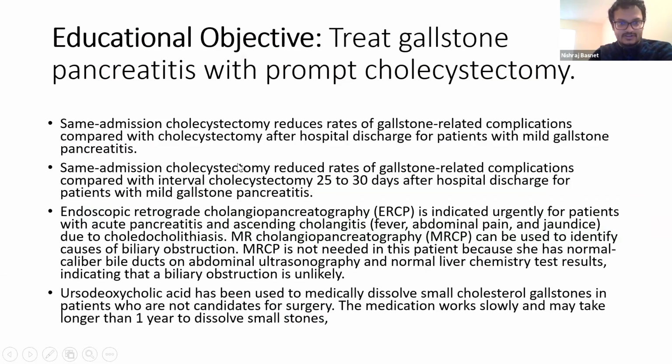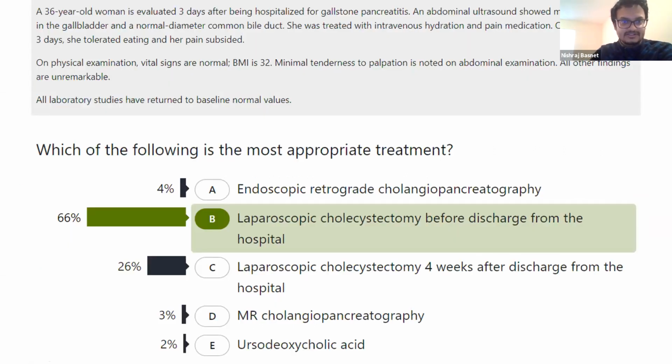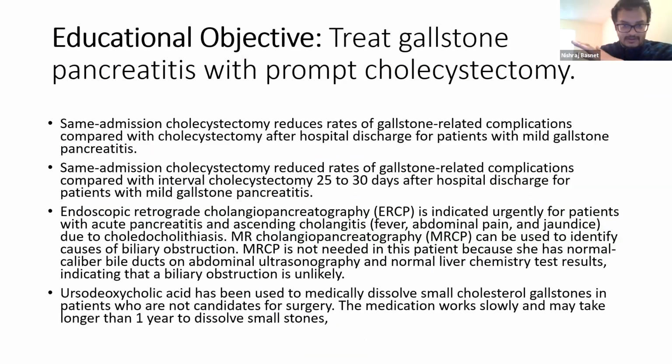So this patient came in with gallstone pancreatitis. If you go back to see the symptoms, she came in with pain. She felt better. And then before discharging, in case of gallstone pancreatitis, we have to take the gallbladder out before discharge. There have been multiple studies that showed that same admission cholecystectomy will reduce the rate of future gallstone-related complications. So you do not wait for weeks after discharge. You remove the gallbladder on the same admission.